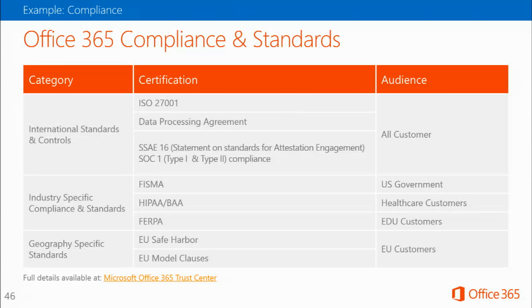ISO 27001, a data processing agreement. A data processing agreement is something that not only requires us to sign, it also requires you to sign. It's an agreement between Microsoft and your company that you're following this data processing agreement, and that's often a prerequisite for a lot of different compliance standards that you need to meet as well. SSAE 16, SOC 1, Type 1, Type 2, FISMA, HIPAA, FERPA. I just love the name of all these US standards. They kind of rhyme. FISMA, HIPAA, FERPA, BAR.